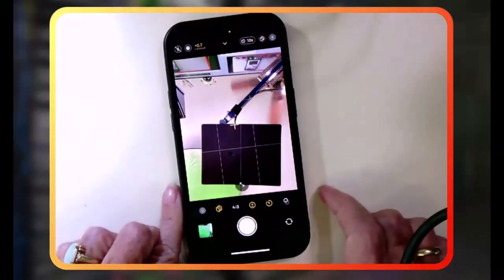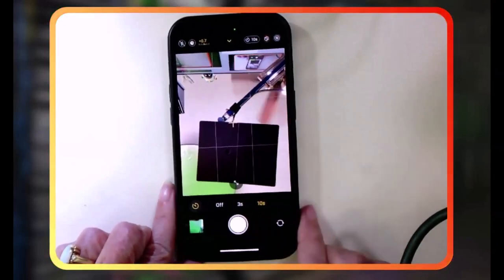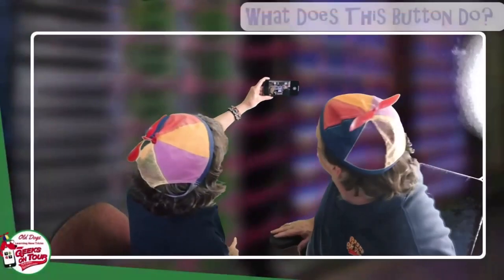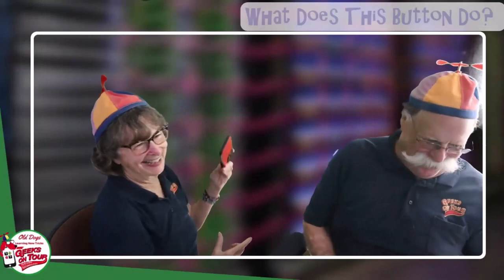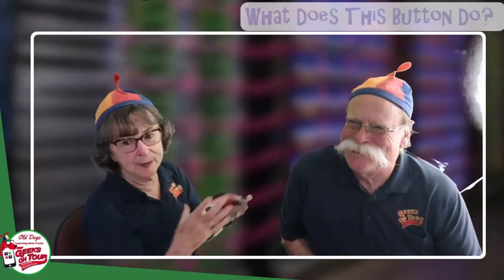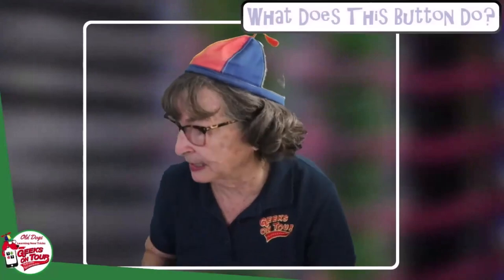I am in selfie mode. I tap the clock. I make sure it's set to 10 seconds. I tap the shutter button. I now have 10 seconds. 5, 4, 3, 2, 1. But I did not have to use my other arm to tap the shutter button. So, timer. That's my number one tip for taking selfies is the timer.